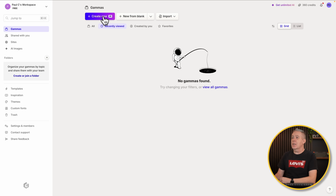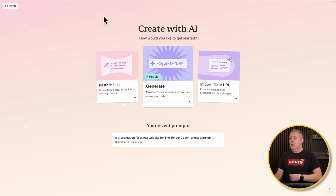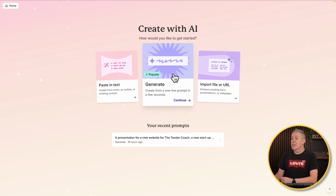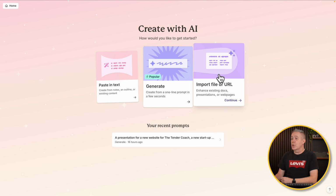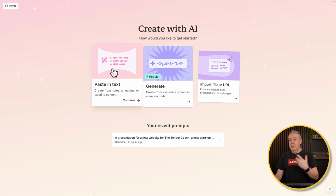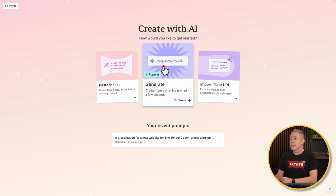So let's say we want to start new using AI. Now we can choose a couple of things. We want to paste in text, generate using AI, or import a file or URL. So we're going to say we want to generate, but if you've got text, maybe, for example, you've written some bullet points and some information you want to use in your presentation, drop those in there and use that. For us, though, we're simply going to use this option.